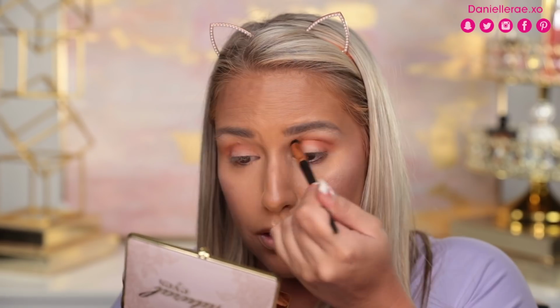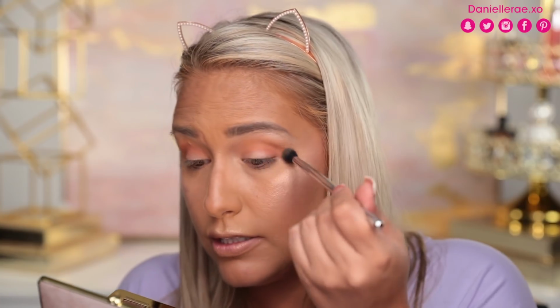Okay, once you get a little bit of that red in there, and that's fine, we're going to concentrate more on that brown shade, and we're going to buff that out. I always try to keep going back in and grabbing that first blending brush. And if anything gets a little bit too crazy, I go in and blend with the yellowy shade.